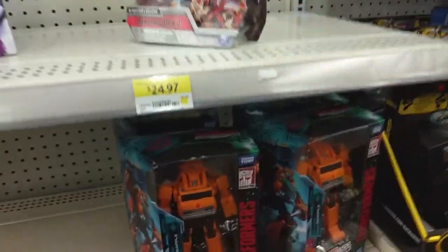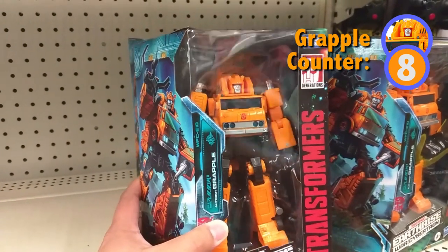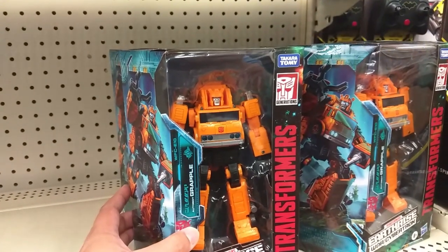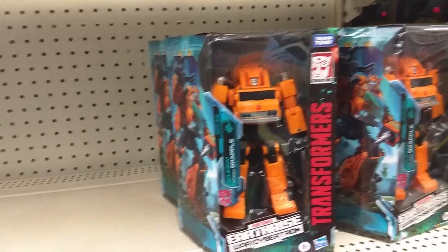Oh, look, it's Grapple. Honestly, guys, adopt a Grapple today. They're really great. They do a lot of great things. They look good on your shelf. Yeah, these guys are lonely. You gotta adopt one. He'll be your best friend.